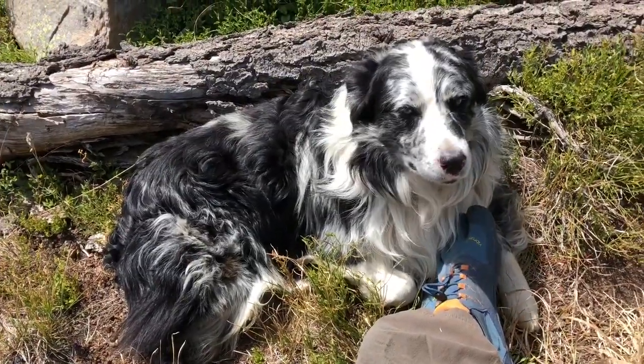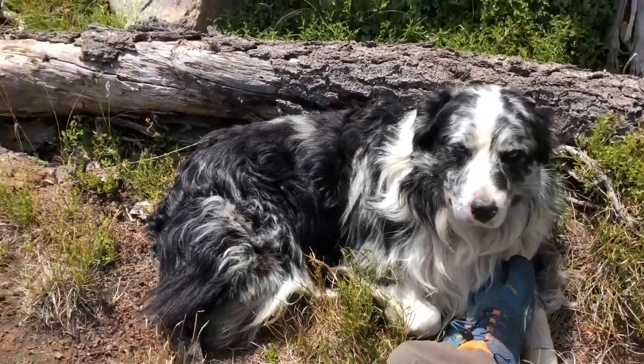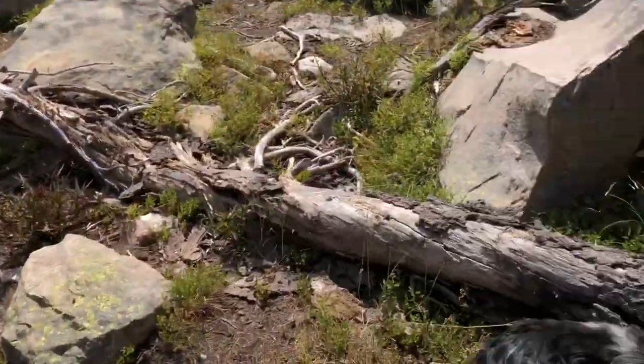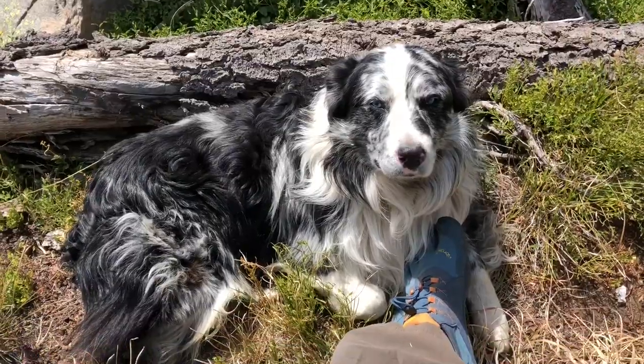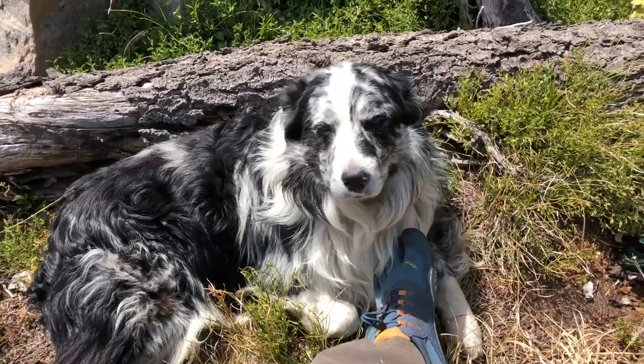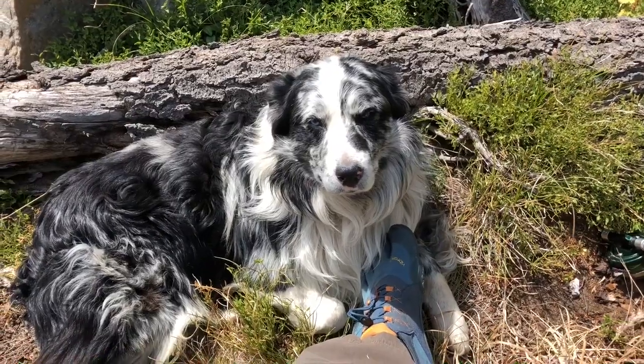So I'm not sure there's much more loyal than an Australian Shepherd or a Border Collie. They're just happy to be with you and know how to follow you when you tell them to.